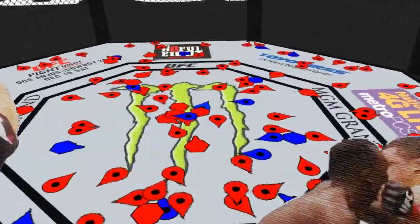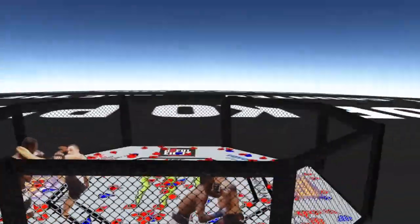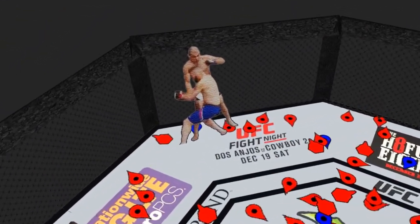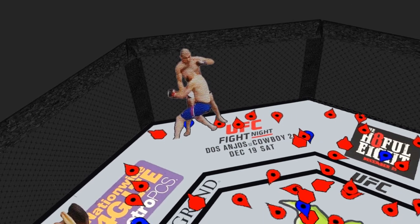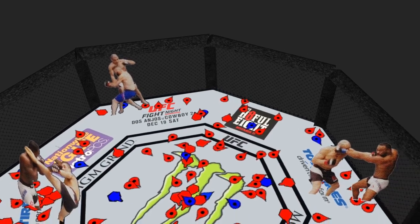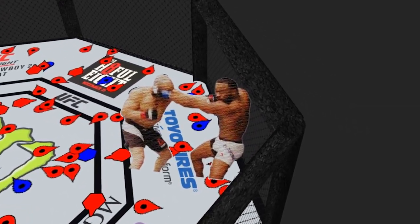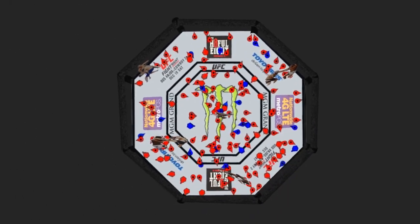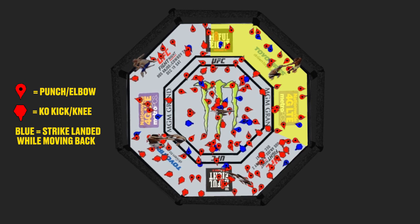Now with that said, let's get back to the cage. Once you get up against the cage, it's a wasteland, especially in the corners. Even fighters pressed up against the cage can deliver a knockout bomb. But more times than not, a fighter that has been backed up against the cage is the one getting KO'd. There are some other oddities. It seems like the bottom of the cage is a more popular area for knockouts. Kicks seem to be occurring in similar areas. You see a bunch right there, but then there's nothing over here.